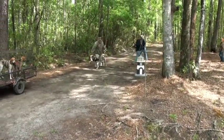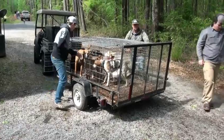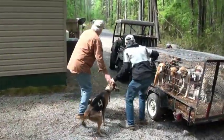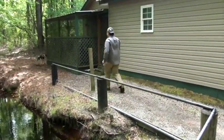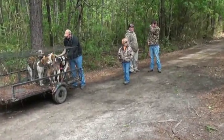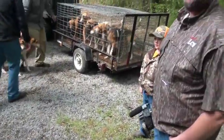Yeah, that dog took off. And that's just audio tape playing to imitate dogs running. So these dogs want to come to the hunt. Quick way to get them up, isn't it?